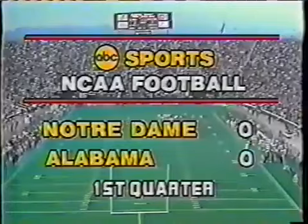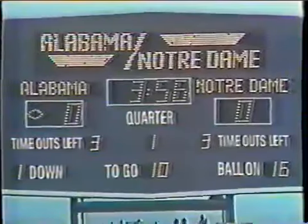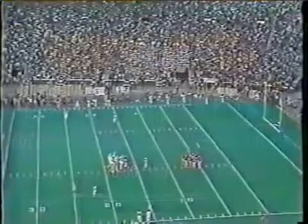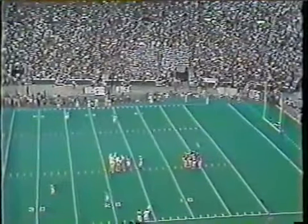And we've got a defensive struggle going. Alabama has yet to have the luxury of advanced field position in the ball game. They have possessed the ball, this will be their fourth time. They will start from the 16. The first possession was the 23, then the 18, now the 16. So this is the third possession.